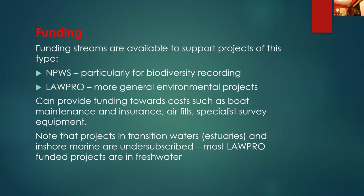And one of the things with LAWPRO is that their remit is to cover projects within the Water Framework Directive, which is to do with surface water quality, but people generally get fixated that it's to do with rivers and streams. It also includes estuarine waters and coastal waters out to 1 nautical mile, I think. So almost every single coastal project could be funded by LAWPRO, and I think it's something that would be useful for projects like this. And they can provide funding towards things such as boat maintenance, insurance, air fills, and specialist survey equipment. So, for example, the surveying tapes and the quadrats would have been bought as part of these grants.